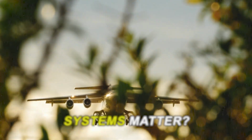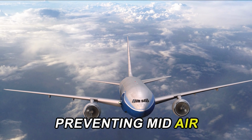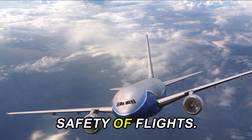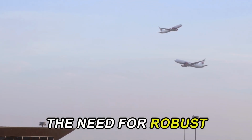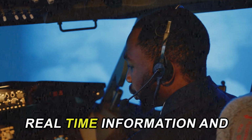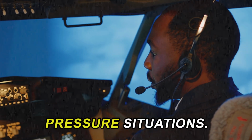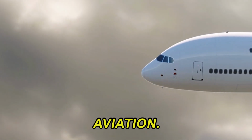Why aircraft safety systems matter. Aircraft safety systems are essential for preventing mid-air collisions, ground impacts, and other potential threats that could jeopardize the safety of flights. With the increasing volume of air traffic, the need for robust safety measures has never been more critical. These systems work tirelessly to provide pilots with real-time information and warnings, allowing them to make quick decisions in high-pressure situations. In this video, we'll focus on several key safety systems that play a vital role in aviation.